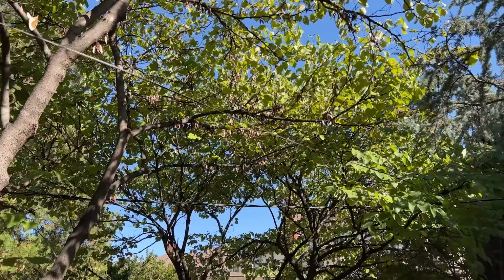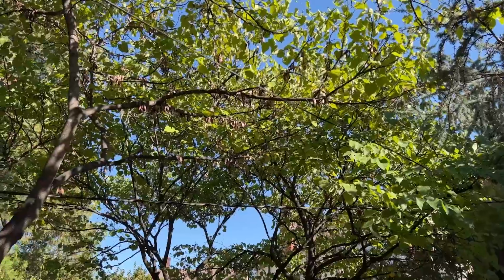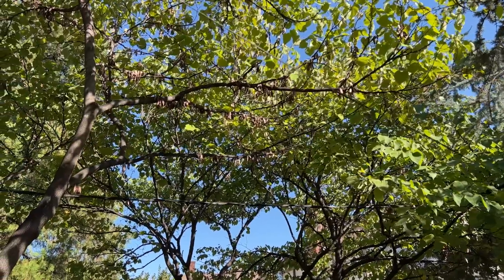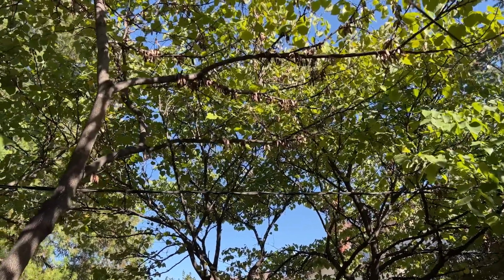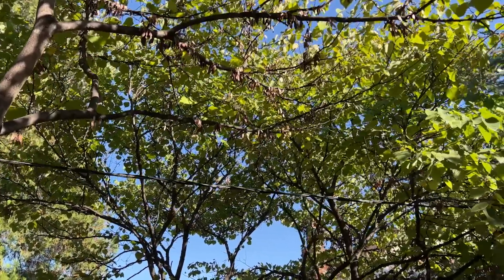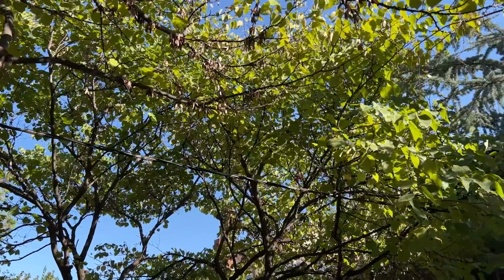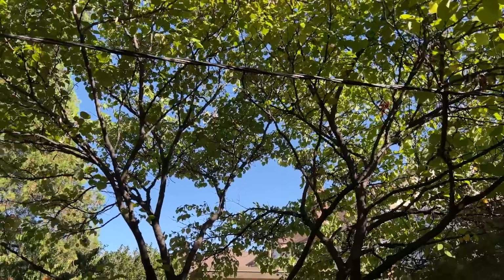And when I got here, I couldn't help but notice the red buds, which of course many love in the springtime. But I thought they're looking pretty cool right now.